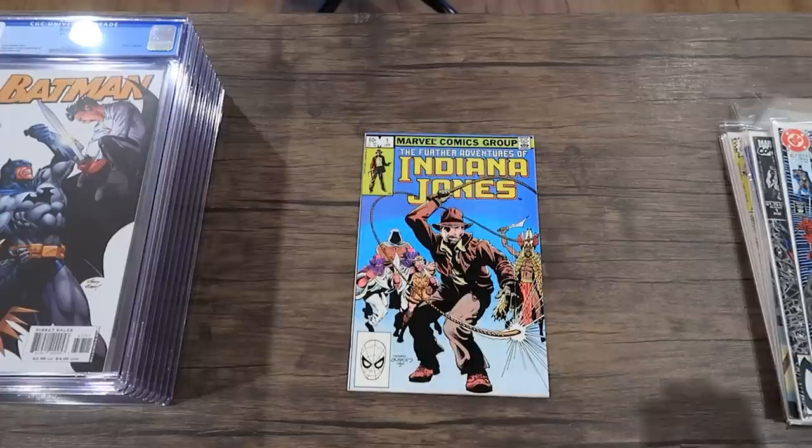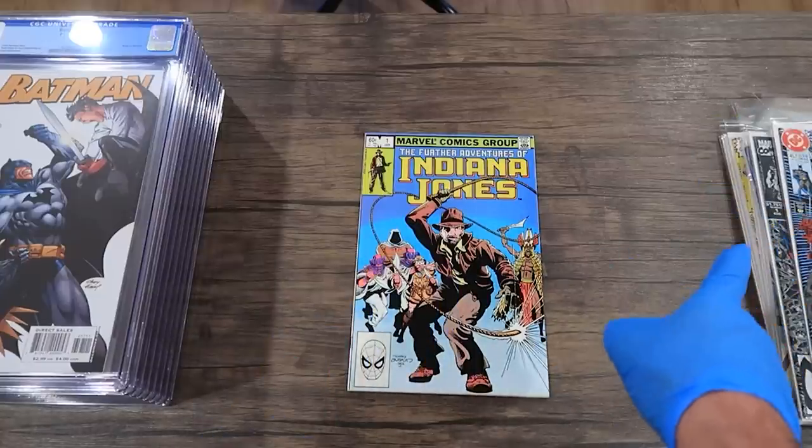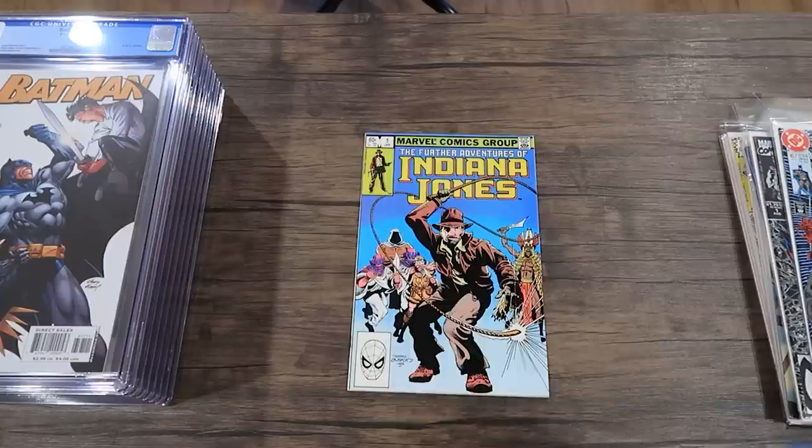This whole thing is pretty much 9.8. So there's some psychology behind it. Then the financial side: if all of these did come back less than 9.8, I'd be selling them basically just to break even. There's the additional cost of the grading.